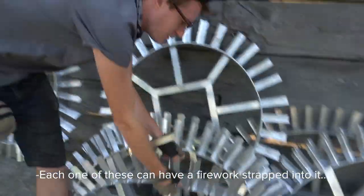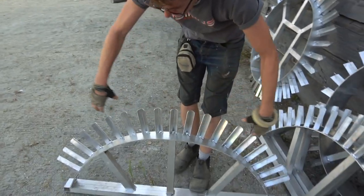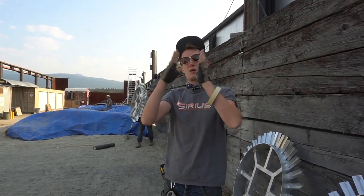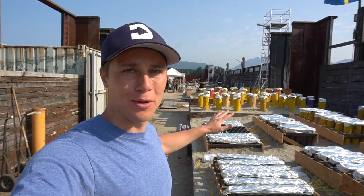Each one of these can have a firework strapped into it, and it's going to happen right onto there. Then the wires go into the middle, and then you can get a nice sort of pattern that goes out to the side or over to one side or anything. Gotcha. Like that.